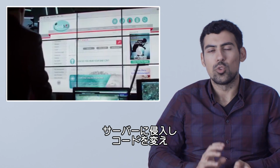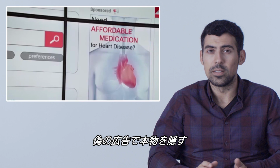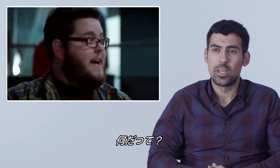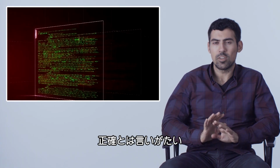A clickbaiting scheme. Right. Part of this clip is somewhat accurate. Being able to hack into a web server and modify the code so that users who visit that site are then affected. The fake ad is masking the legitimate ad. That is a real thing that happens. Quite common, actually.